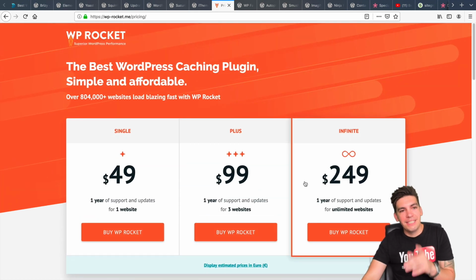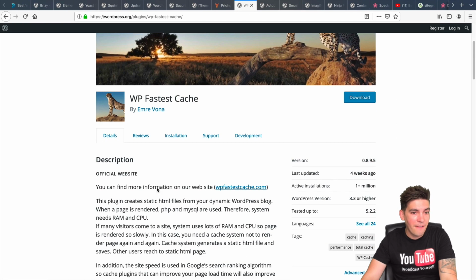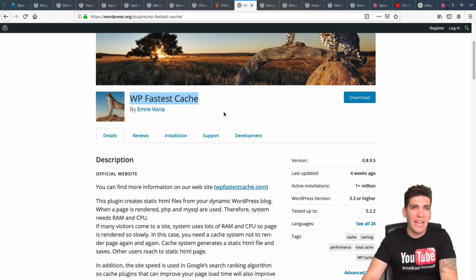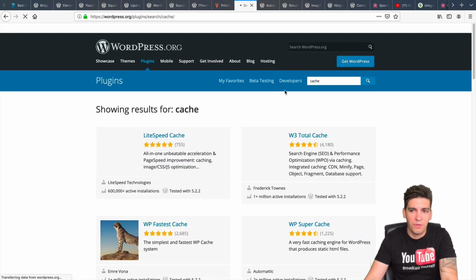So, anyways, that is the plugin. Now, if you're broke and you don't want to spend any money, the best caching plugin that I found was WP Fastest Cache. In fact, there is W3 Total Cache. I don't recommend that one anymore. I used to love it. I really used to love it, but over the years it just didn't work well anymore, and I just felt that it was really bad.